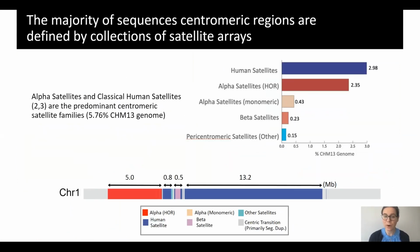Additionally, as I mentioned before, we're doing a huge analysis of the majority of sequences in the centromeric regions. We know that they're defined by collections of satellite DNAs and arrays. And so here I'm showing you chromosome 1, where we have 5 megabases of alpha satellite and also 13.2 megabases of classical human satellites. And so we're able to, for the first time, begin to study arrays of satellite DNA at high resolutions.